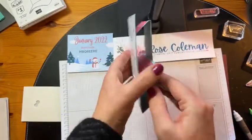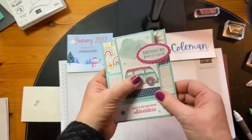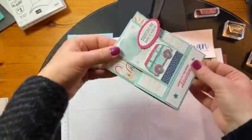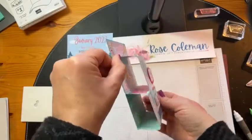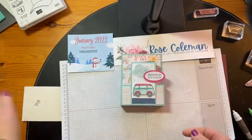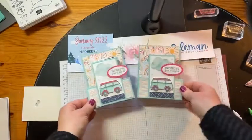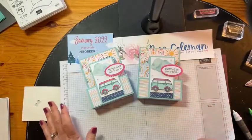So there's the back, and there's the front. And it folds like that, folds like this, so that it fits in the envelope. Isn't that fun? I love this. It's called the Step Panel card. Thank you, Kathy. Yeah, I love this one too. I'm so excited. But wouldn't this be fun to send to anybody that you're thinking about? Put a smile on their face.